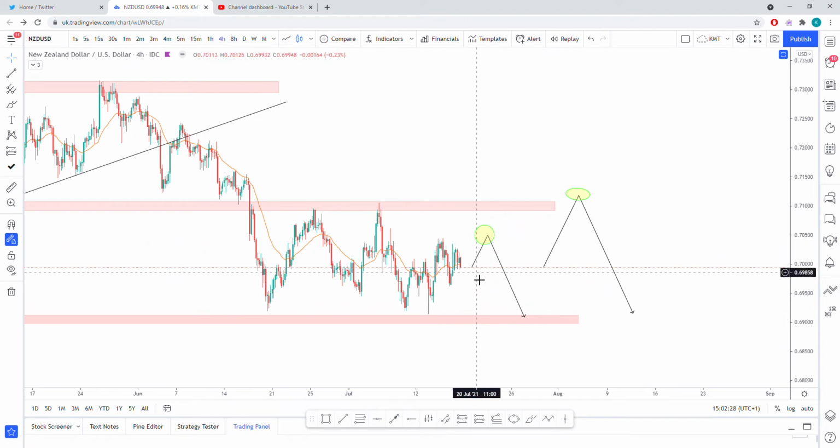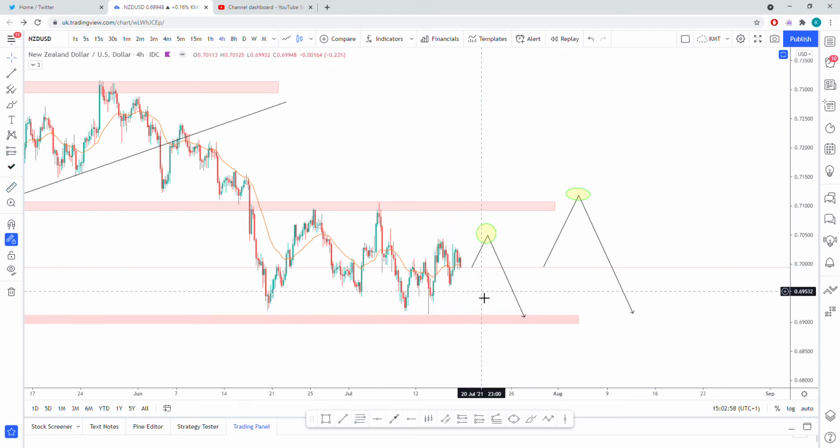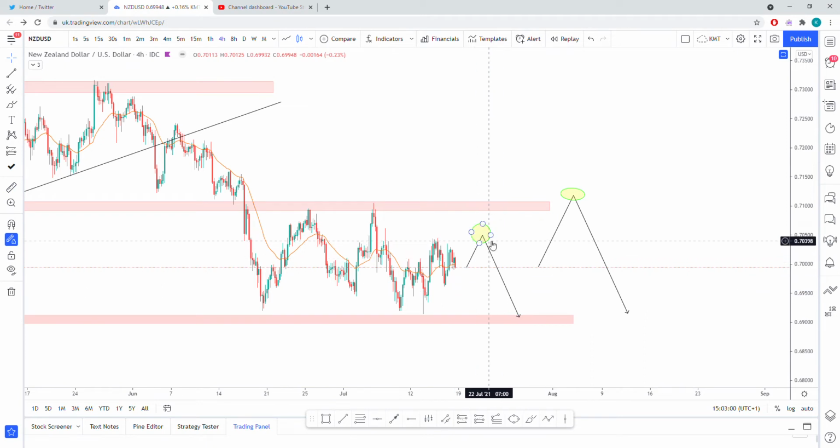I think price has the ability to push up higher still. I don't see any strong bearish pressure just yet, but essentially we're just waiting for price to turn over into this point. And what we're trying to do is aim for price to push low into 0.69, and that's the idea that I've got going for NZD/USD right now. If we do take it into 0.69, it's just under 150 pips. So again, some good reward up for grabs there if this does play out.